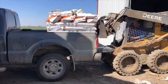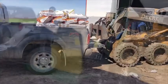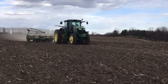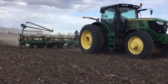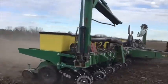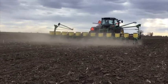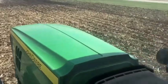The first thing we do is load up a pallet of seed corn onto the pickup and haul it out to the field to the planter. Then we unload the bag of seed corn into the planter. And the planting begins. And now I'm going to take you through a little bit of my view from the cab.